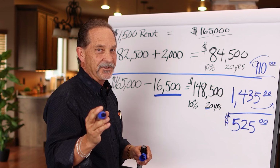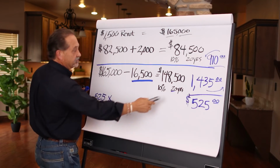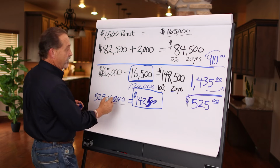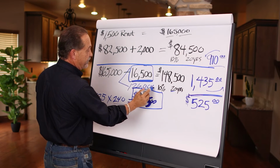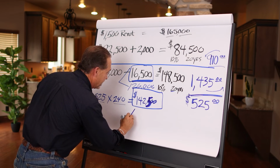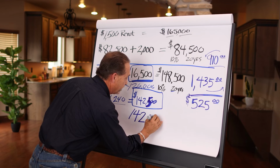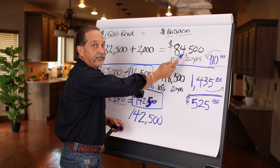So the story gets a little more interesting here. You take 525 times 20 years or 240 months, it comes up to $126,000. That's what I'm owed in the future. If you add this 16.5 plus the 126,000, it comes out to 142.5. The total potential profit on this house is $142,500 on a house that I bought for $82,500 and borrowed $84,500 on.